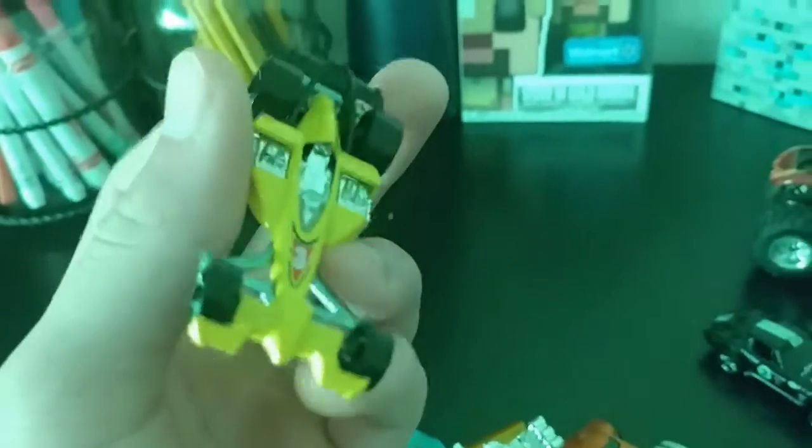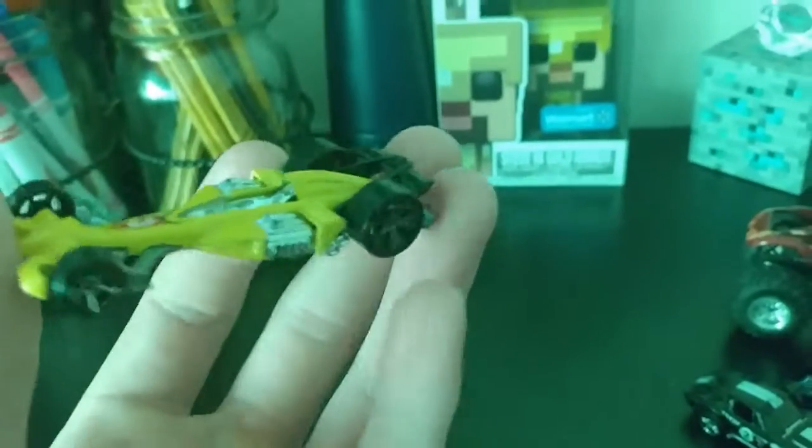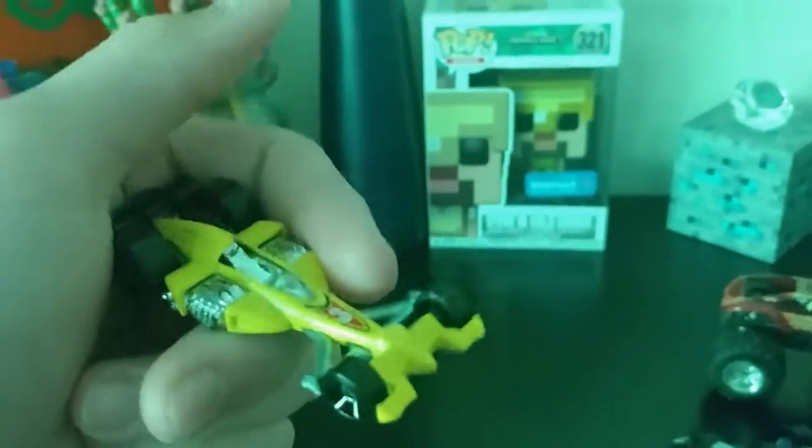Then we got this Formula One-looking race car one. This is pretty cool. It's got number 3 written on the front of it. So, I guess it's pretty cool. I like the idea of the Formula One race car.